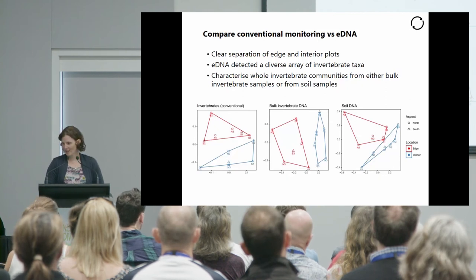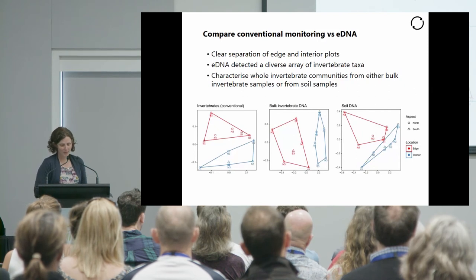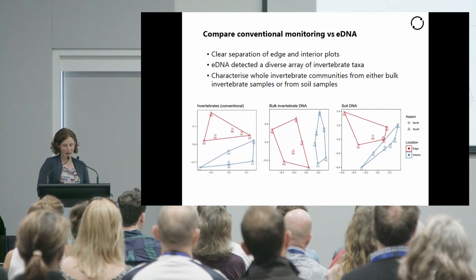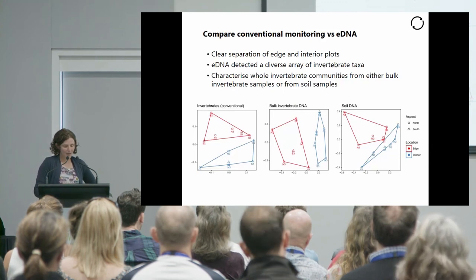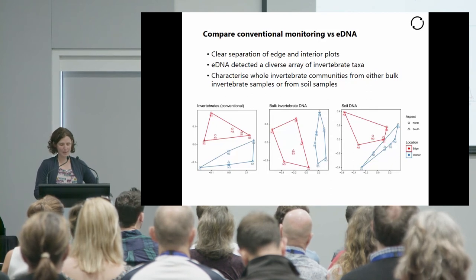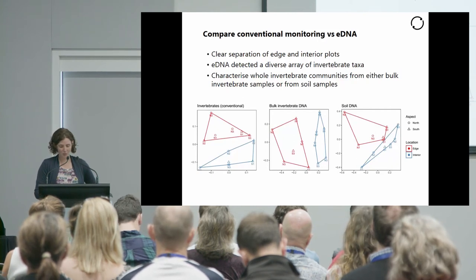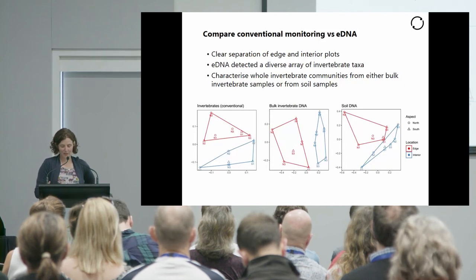So on the left-hand side is the invertebrates collected from the conventional techniques, then you've got the bulk eDNA, and then the soil DNA. So basically, all three techniques show that there was a clear separation in edge and interior plots. And this also was the same when you analysed it for beetles. And the eDNA detected a diverse array of invertebrate taxa, in fact, many more than the conventional technique for the same cost. eDNA showed that you got good results at a community level, but there were very different results for sampling technique, and this was a very strong effect.